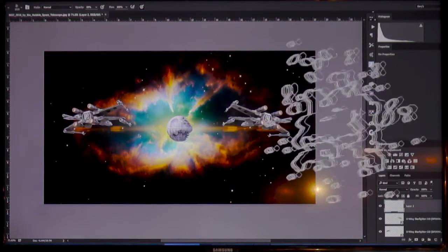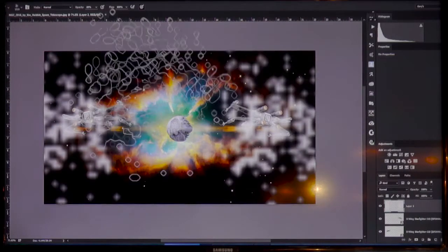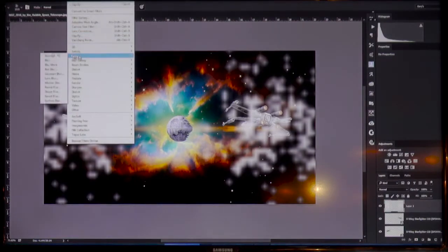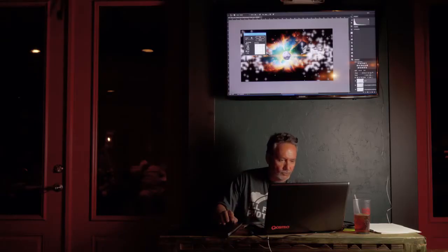I'll use that one, but I want to do it in white. So now, with my blur selected, I go to filter, blur, go to radial blur. With radial blur, you can make things spin, you can make them zoom towards the center. I'm going to hit zoom, and I'm going to crank up the amount.